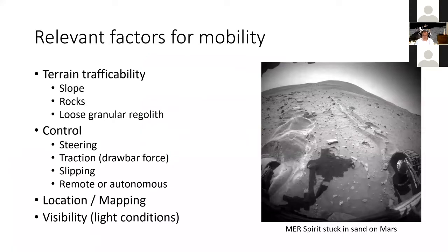So when you think about what determines mobility and how effective you can be, there are very important factors with that. The terrain trafficability is very, very important. And that's mostly determined by the slope, by the amount of rocks that are there, and whether or not the surface consists of very loose material or not. And the reason the loose material is important is because the Mars rover, the Spirit, got stuck in the sand on Mars. As you can see on the left here, its wheel essentially was just spinning around and it couldn't be taken out. So the rover got stuck in the sand and essentially eventually died there because it wasn't in a good place to overwinter properly.